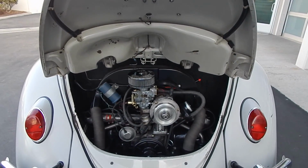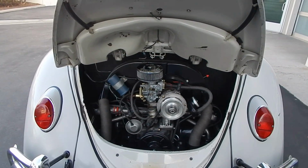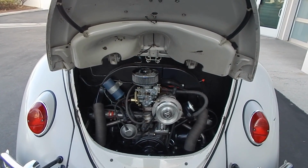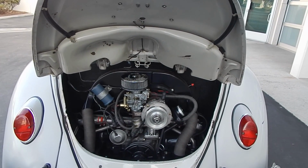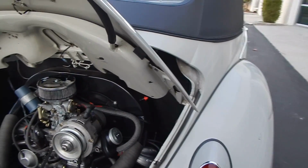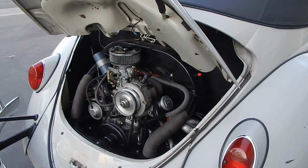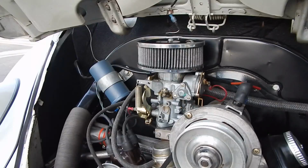It has a later model 1600cc in it that he took to a Volkswagen gentleman and had it all checked out. The compression's good, the carburetor's been overhauled, it's been tuned up, the engine was taken out, a new clutch was put in, transaxle was checked out. Mechanically, this car's just a super little driver. Drives straight down the road. All the brakes have been done, new master cylinder. All the sheet metal and tin work was powder coated.